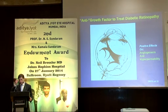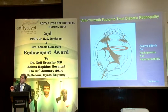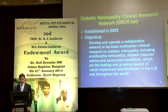Next slide. And so what we'd like to do is figure out how can we get rid of these factors that cause the swelling. Next slide. And one thing we could do is put in anti-growth factors that are antibodies that literally mop up those factors that cause the swelling. Next slide.